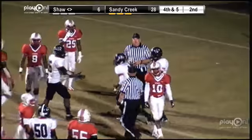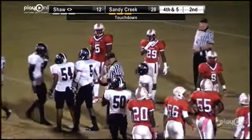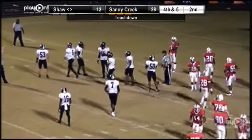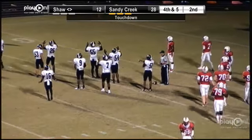As he finds his man in the end zone, Levante Williams with a great catch. Not just seconds ago, Levante Williams was shooting down the seam, had to turn around and try to make the catch, wasn't able to do it. Comes up with a great catch for a score.